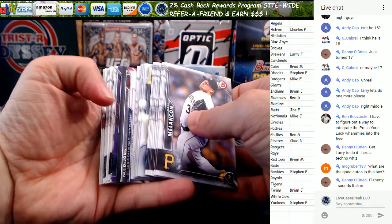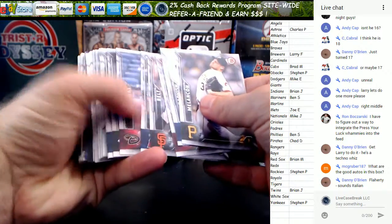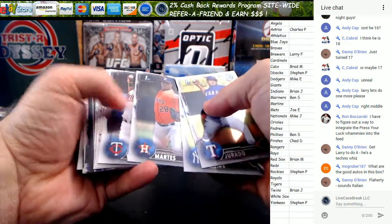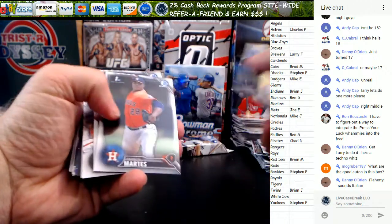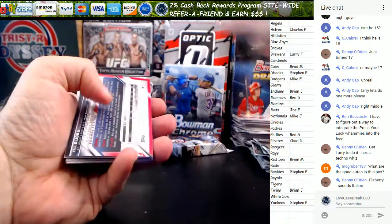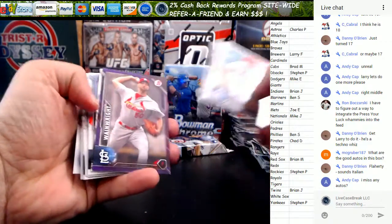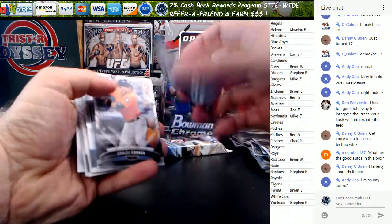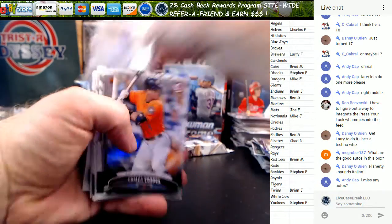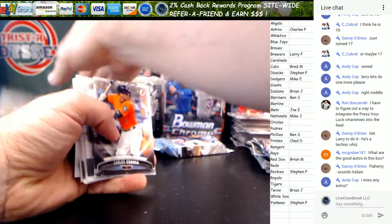Uh-oh. We got an upside-down Paul DeJong and a purple. Something's going on there. Let's see if there's anything interesting. Something unorthodox is happening back there. So we got Jurado, Wade, Martes, and Walker. We got a backwards Paul DeJong. What is this thing? Just a backwards Paul DeJong. We got an Adam Wainwright purple paper, out of 250. Oh, we just hit Jurado, bud. The only auto so far.